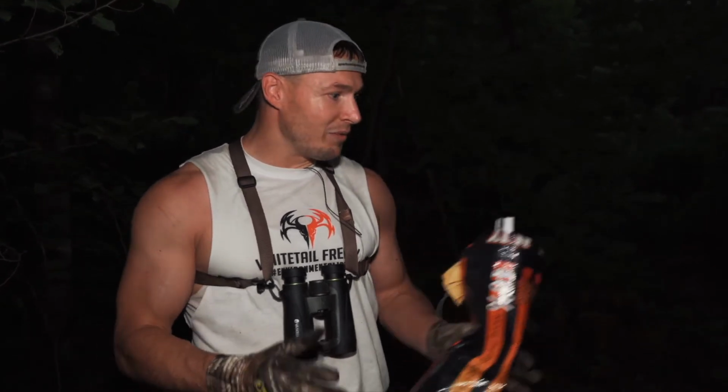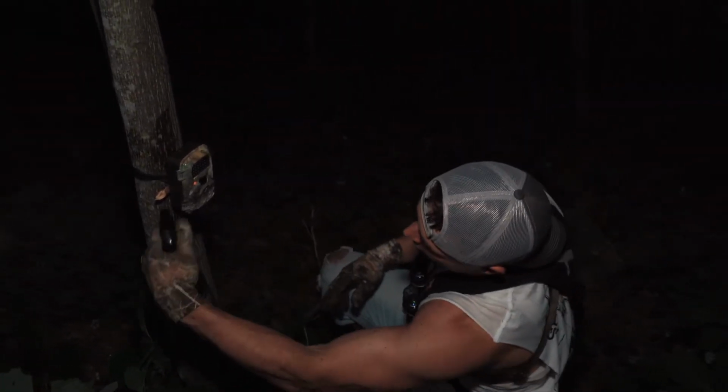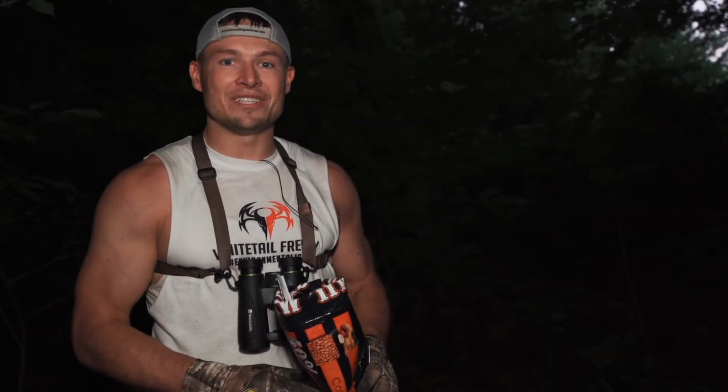We came in here, we've got everything prepped, we've been putting out minerals, we got feed out, we got out the covert cameras. Our X stand's in that tree up there, shooting lanes are cut. Now we just gotta go home, practice shooting the bow, show back up here the first day of bow season, and hopefully the deer do their part.